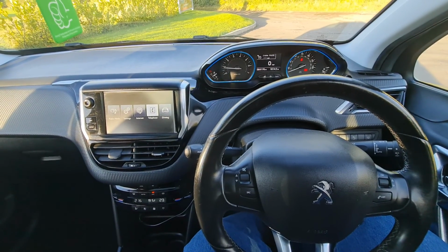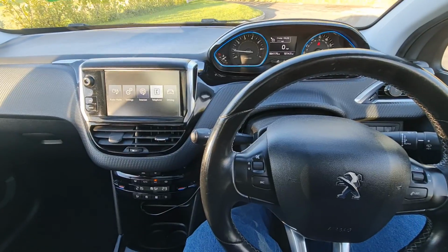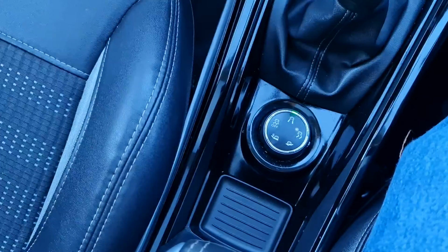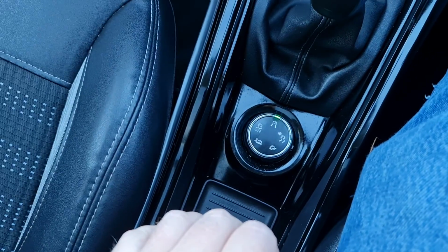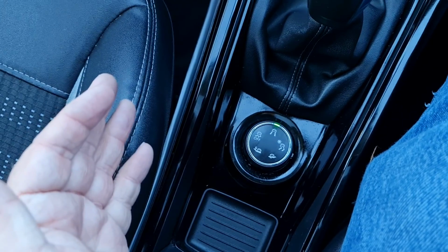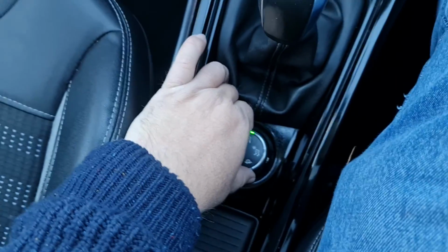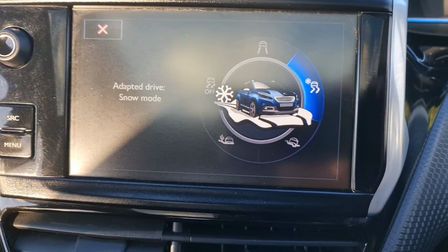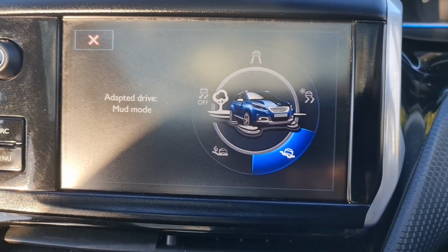and basically know what I'm doing while I'm on the go, because my car's like a mobile office at times. Now, one thing that I haven't had before on a car is this. It looks a little bit like the system that you get on a Discovery or a Range Rover. It's a two-wheel drive car, though, but I've got it set in the normal mode at the moment. I can actually turn this dial and have it in a sort of snow and ice setting if I want to, adapted snow mode, or I could have it on, there we go, adaptive drive for mud.